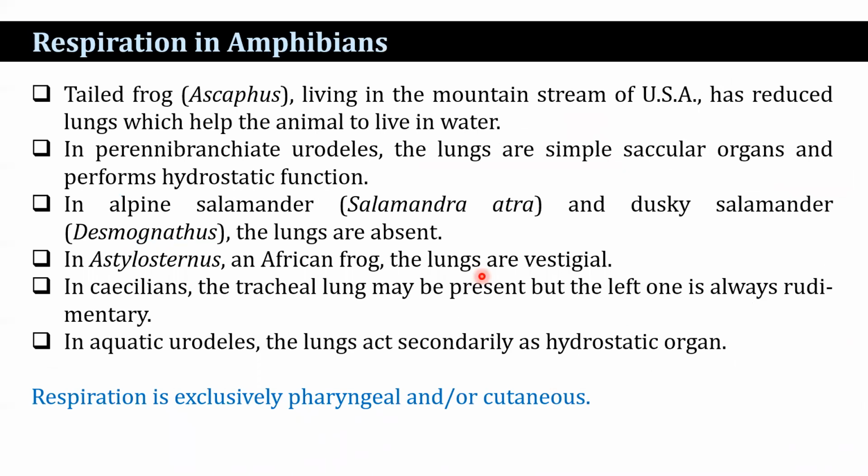The tail frog, living in the mountain streams of USA, has reduced lungs, which help the animal to live in the water. In perennibranchiate urodeles, the lungs are simple saccular organs and perform a hydrostatic function. In alpine salamander and Dusky salamander, the lungs are absent. In African frogs, such as Astylosternus, the lungs are vestigial.